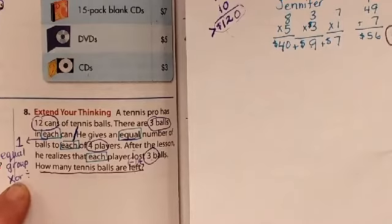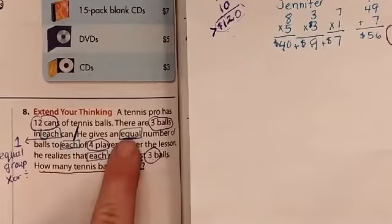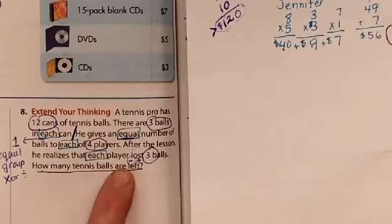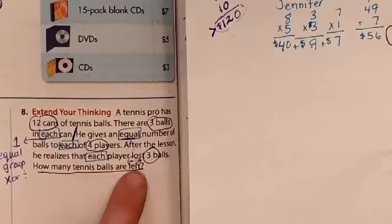So I'm not sure we'll be doing a lot of adding or subtraction because I'm seeing each, equal. I'll use my noggin and make sure that that's true, but we'll see. Each player lost 3 balls. How many tennis balls are left?